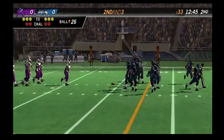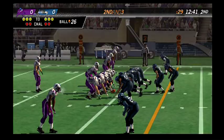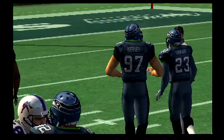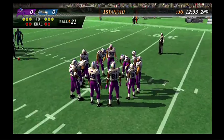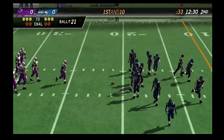Second and maybe three. Bowman is the deep back. This one is handed off. Hill is there for the tackle at the 21-yard line. That was a good job by the back who just saw the hole, and boom, he hit it right in there for a few yards. And he got the chain gang moving. They're threatening inside the 20.